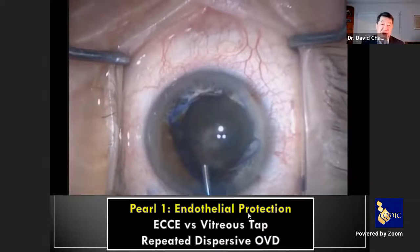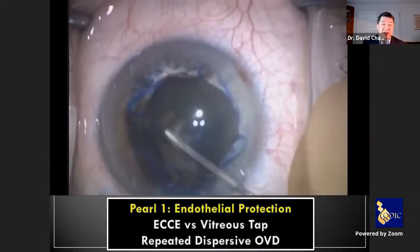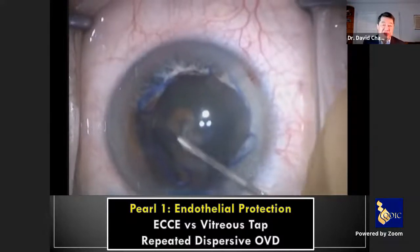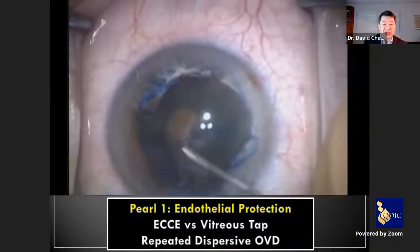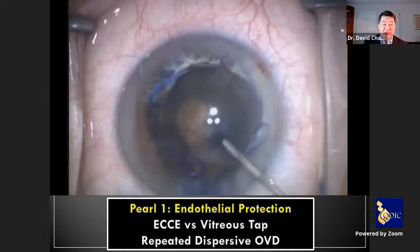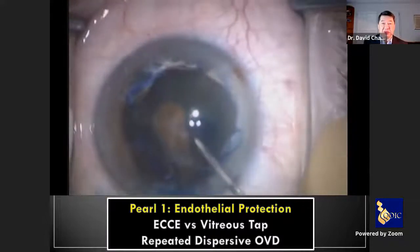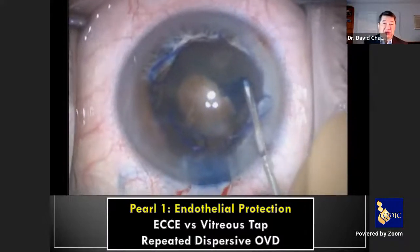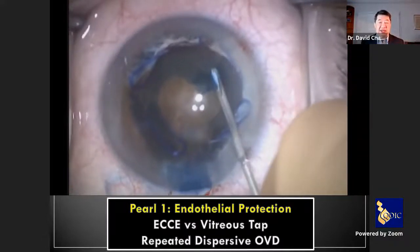And I'm going to use, of course, a dispersive viscoelastic here. The capsulorhexis is when you start to assess the zonular stability. I see a little bit of movement, but it doesn't look too bad. So I'm just carefully going to try to make the rhexis large enough, but remember again that I want to have it intact.